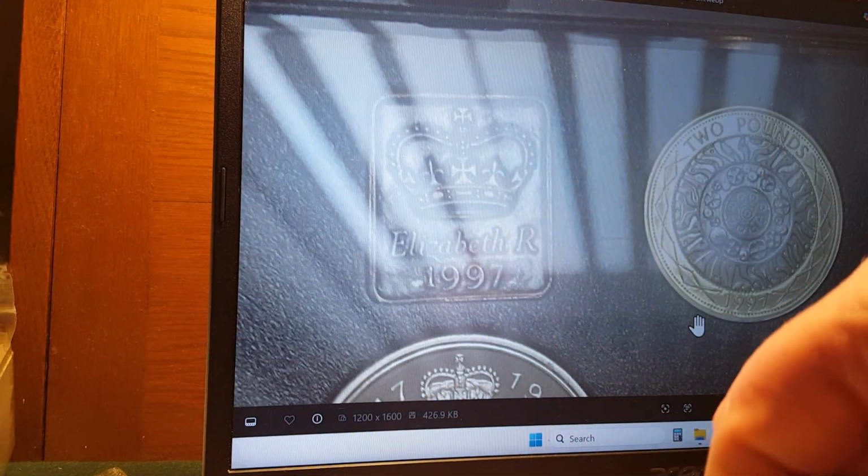The next thing that came out in their wisdom, Royal Mint wisdom, is this. The top and bottom went round. So that was another display error that you've got.